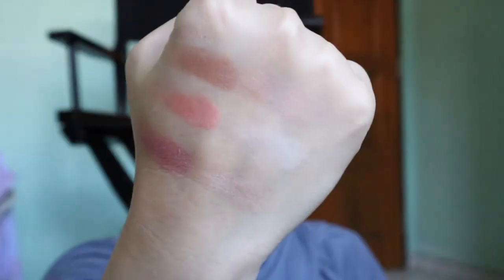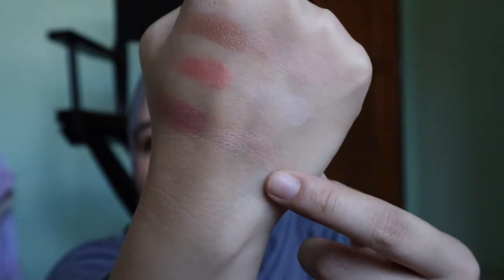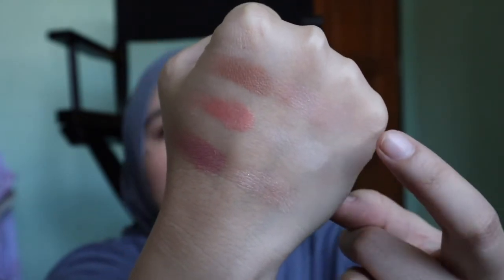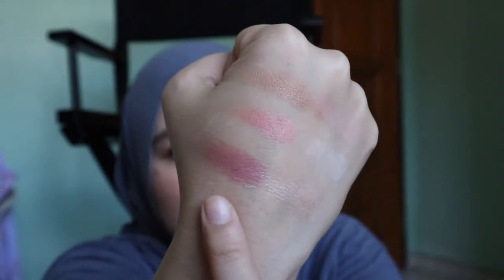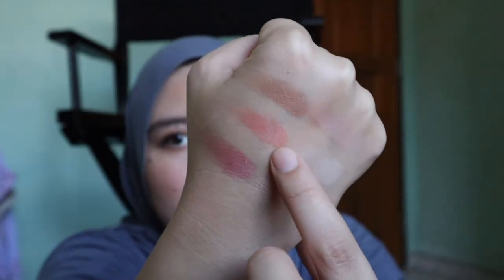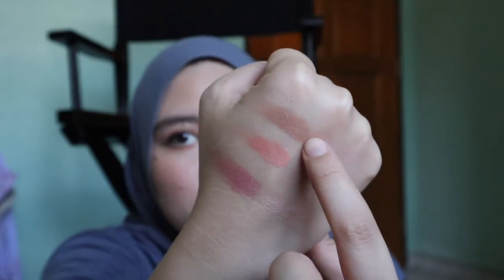So this is the swatches. This one is a highlight. This one is finishing powder. These two. So usually I can combine this shade for my face, and then this is the purple blusher. Can you see? Bila kita dah swatches, it's not really that purple. So this one is the one that I wear just now, and this one is the bronzer.